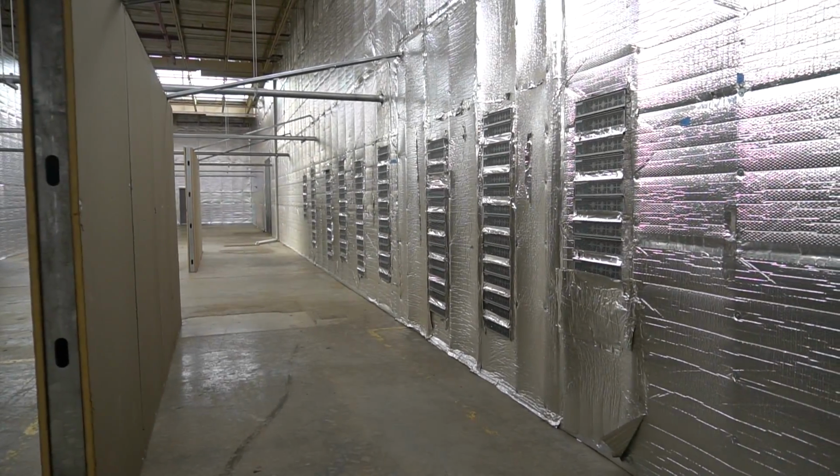Yeah, need some Gatorades. Yeah, just splash it on yourself. H2O. Water sucks.